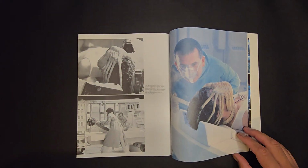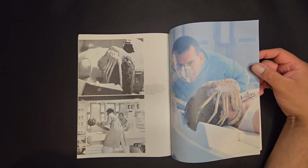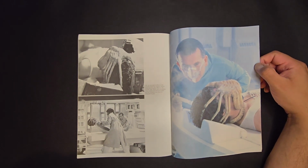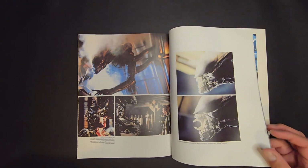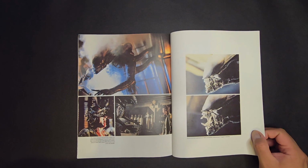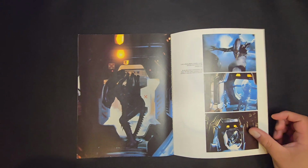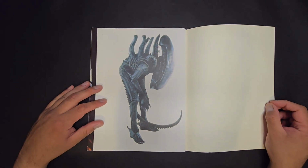Such an iconic film. What a masterwork of a film. It still holds up how scary it is, and it's by far, in my opinion, the best Alien. Obviously it was the first one, but it's always obviously the masterpiece that it is. The best of the series. That's an iconic pose for the xenomorph. And then he's flashed out of the ship. Oh, that's awesome. Yeah, I forgot about this photograph. Awesome, just awesome.